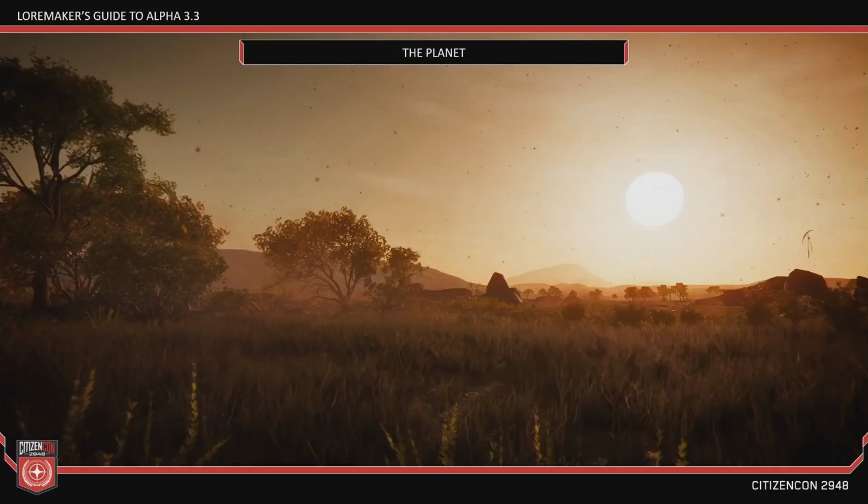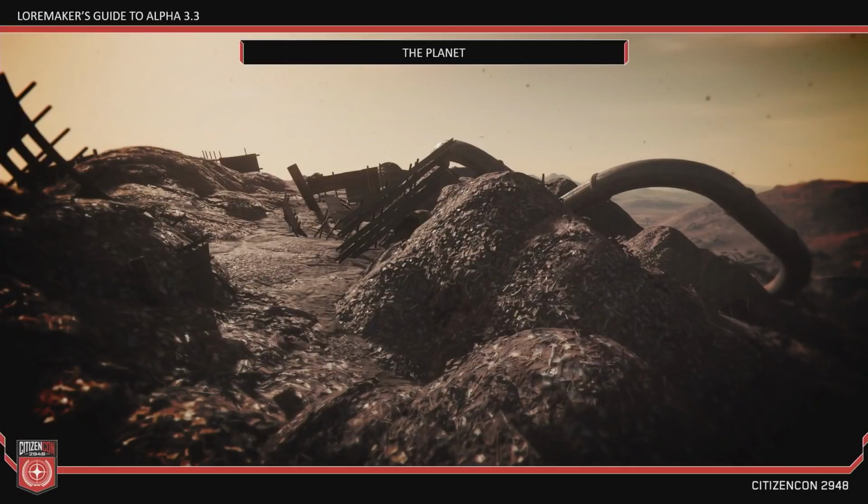So they bought a planet. There you go. Super pretty. So that was part of the savanna that you saw earlier. The more common view is that. So that's sort of after.